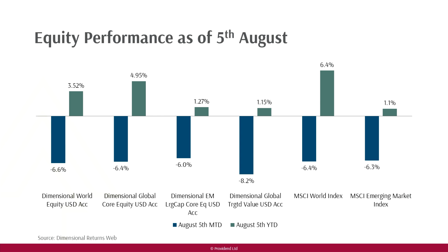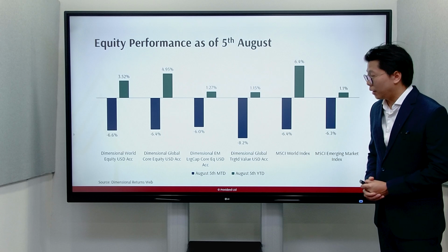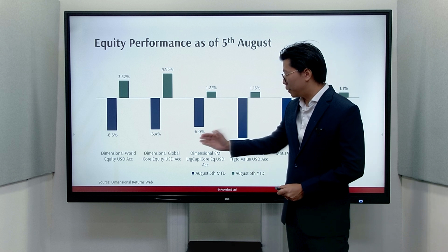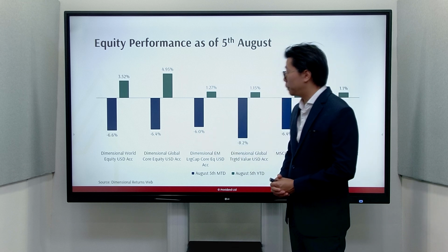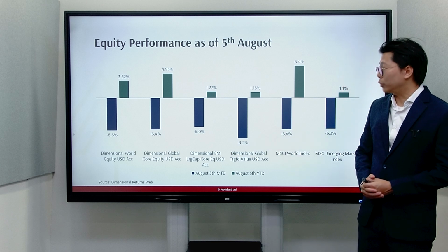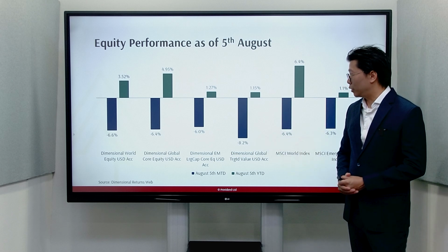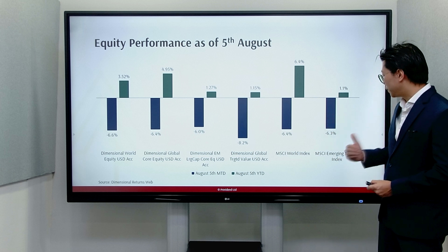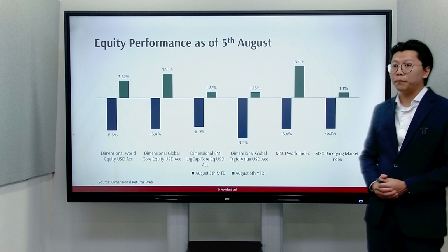than 6%. And year to date now, we have Dimensional World Equity at 3.5%, Dimensional Global Core Equities year to date performance at 5%, Emerging Markets Large Cap Core 1.3%, Global Targeted Value 1.15%, and the MSCI World 6.4%, MSCI Emerging Markets at 1.1%.